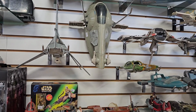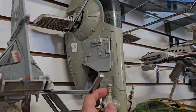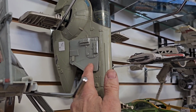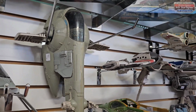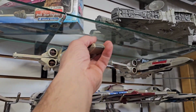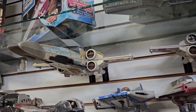Then a bunch of Star Wars ships here. 80 bucks for this one. Is this the vintage? I think it's vintage. This looks different though, doesn't it? It's missing some pieces on it, but pretty cool. A lot of different ships. Look at that one. It must be just washed out, the colors.